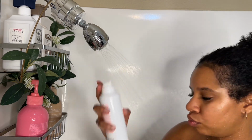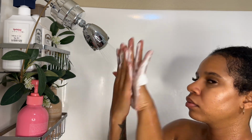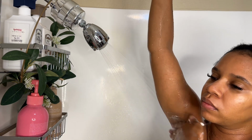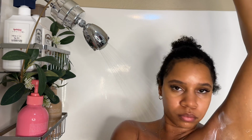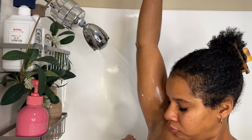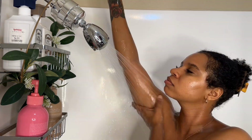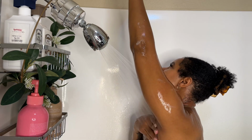Now I'm shaving my arms and my legs using the Billie Sky Foam Shave Gel in the scent Violet Glaze. You guys, it really foams up like no other. I'll be using my Venus Gel Razor. And you guys, this foam gel is really protective, and it softens the skin with aloe and cucumber.